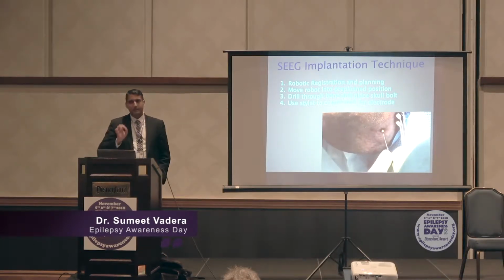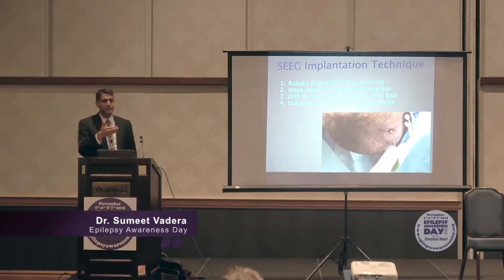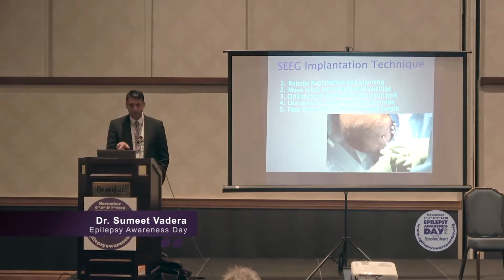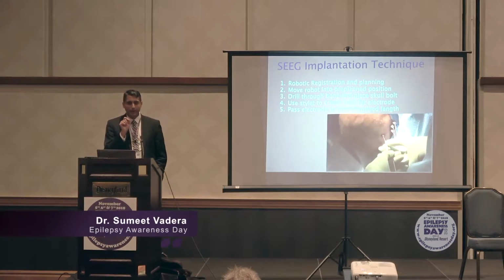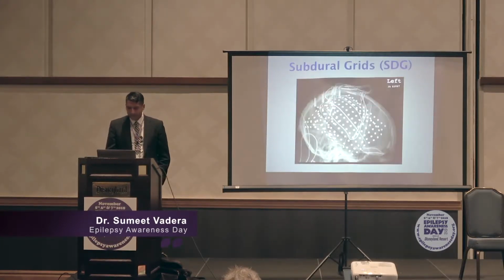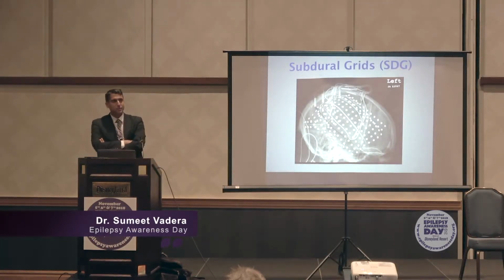Then this is a small stylet we use. We place it into the deeper parts of the brain and create a tract through which we can then implant these electrodes. What you see there is that the electrodes are very small, about 0.3 millimeters. The benefit to that is that, again, it's a percutaneous, minimally invasive procedure that allows us to really have a good idea as to where the seizures are coming from.